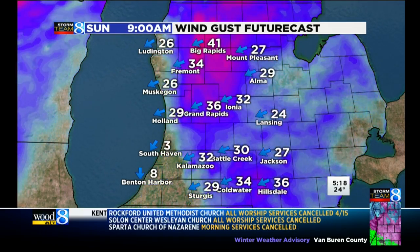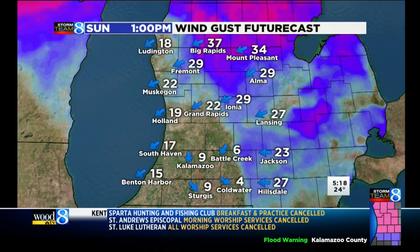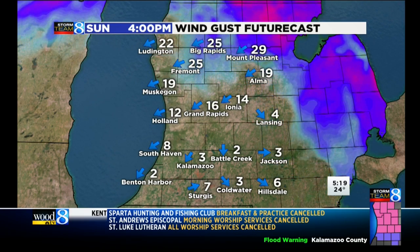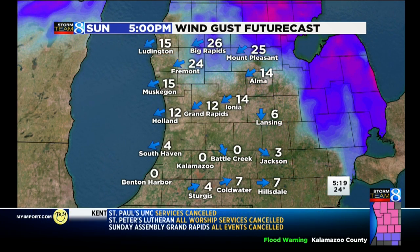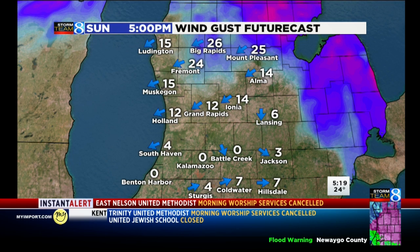As that area of low pressure lifts further north, we ought to see the strongest of the winds start shifting north of us up around the Big Rapids area in northern lower Michigan. We ought to see our winds start to subside here across lower Michigan or from Grand Rapids southward. So a bit of good news there. And so, yeah, then we're going to have to start talking about snow later on for tomorrow.